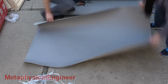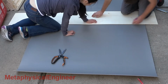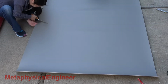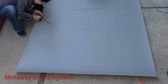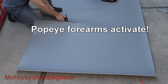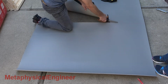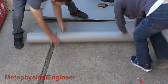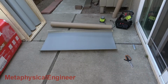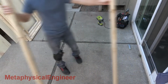One sheet down. On to the next. And the next. There's some left over, which we're saving for the roof and the front section by the door. Time to mount the vinyl to the frame.